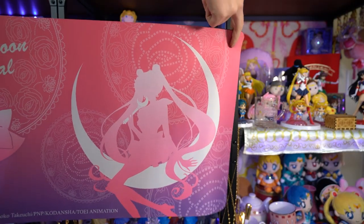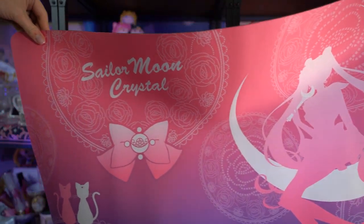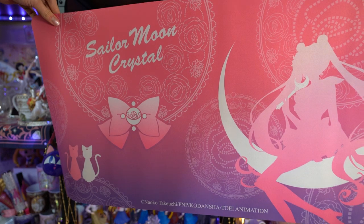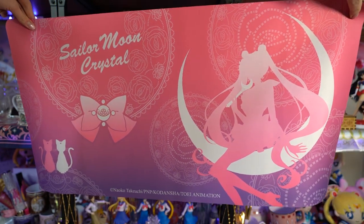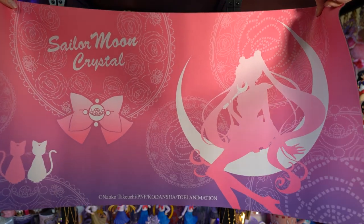Yes, I've been waiting for a company to come out with these because I've been wanting these so bad and I wanted to get licensed ones. I didn't want to get bootlegs. These are mouse pads. They're really big mouse pads. I do a lot of gaming and I have a large keyboard and I like to have plenty of room for my mouse when I'm editing. So I like big mouse pads.